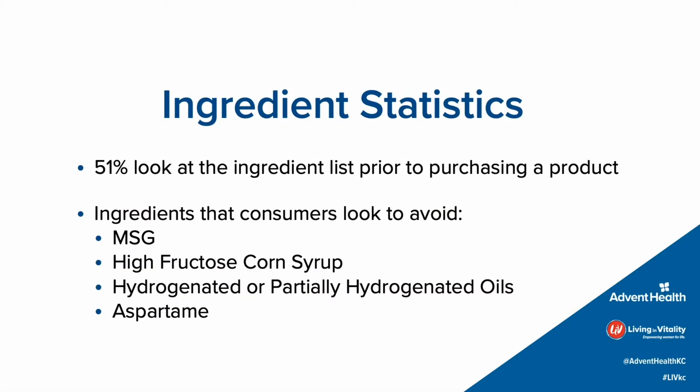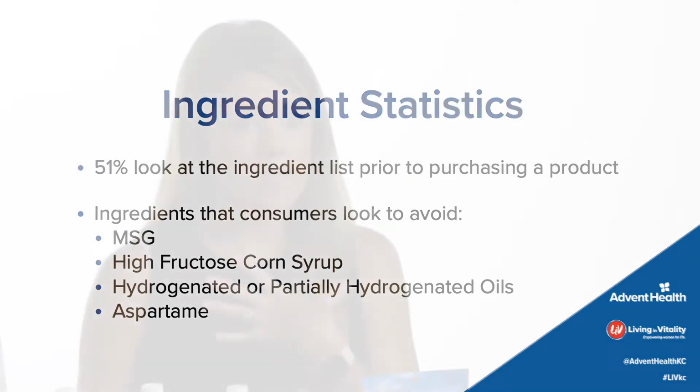When you look at the ingredient statistics, 51% of consumers are now turning around and looking at the ingredient list. As a dietitian, I love to see this, but I also get concerned because the internet makes this very confusing. You're going to have individuals out there on the internet that do have credentials that are telling you really research-based information, but you'll also have some that have credentials that are telling you more of their opinion-based information and not really differentiating between the two. You'll also have bloggers and influencers that have absolutely no education in nutrition, so they're really doing it from their opinion as well. This makes it very confusing for the consumer to really know what they should be purchasing.